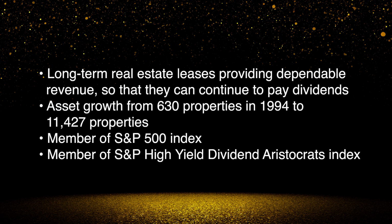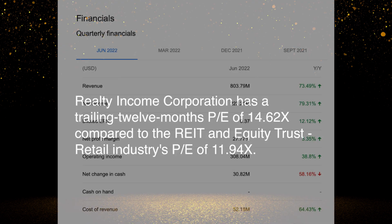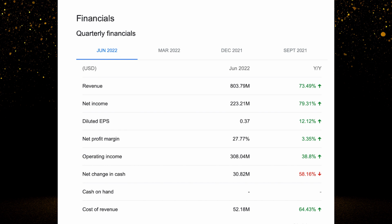Bad points: Realty Income Corporation has a trailing 12 months PE of 14.62 compared to the REIT and Equity Trust Retail Industries PE of 11.94. So it is a little bit high. If we look at the Q2 financials, based on year, mostly everything is up, apart from net cash in hand. Q3 is coming up on November 3rd, so it will be interesting to see how it is progressing.